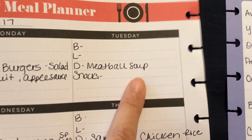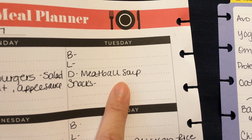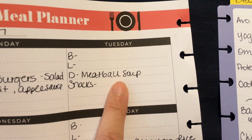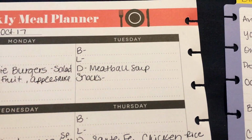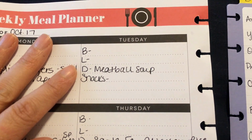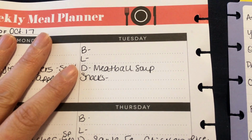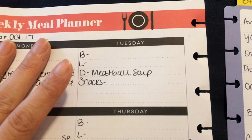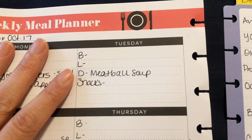Meatball soup. There is some prep involved, but I have chicken meatballs that I use. So I really don't need to do any prep for this, because I'm going to do a cook with me video on this. On a normal meal prep, I would probably make this entire soup, put it in mason jars, and it would be ready to go. But since I'm doing a cook with me video, I didn't want to make this ahead of time.